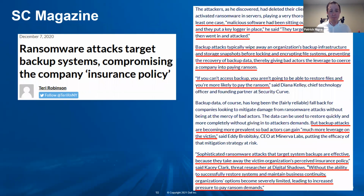Here's another example. This one's from SE Magazine, a couple months old now, right? First half of the article, you can see a screenshot. I found it pretty enlightening. What does it say? Backup attacks typically wipe away an organization's backup infrastructure and storage snapshots before locking and encrypting file systems. You get the point, right?